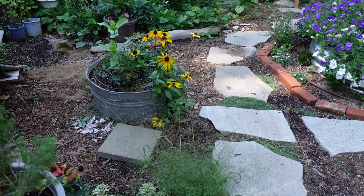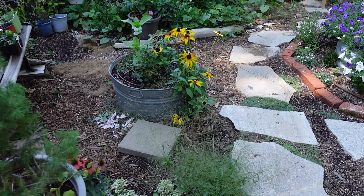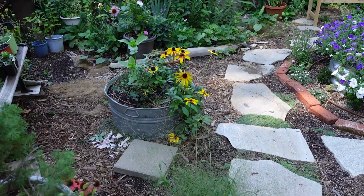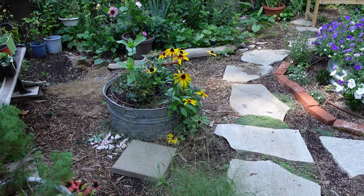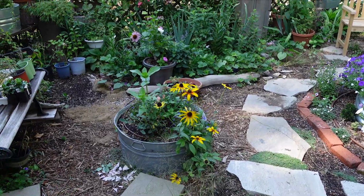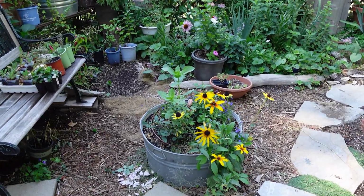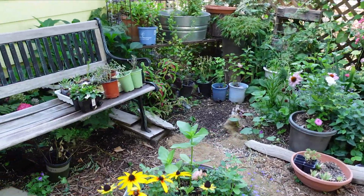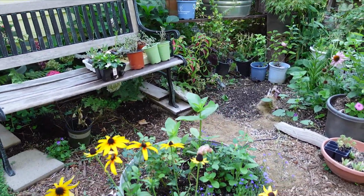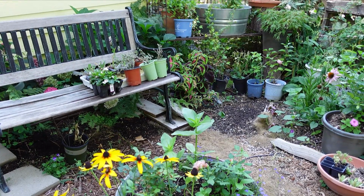This container, I don't remember if I filmed my emptying it. I had some beautiful little daffodils in it. It was over by the bench in the corner, but when the daffodils were finishing up and looking really scruffy, I decided to move it.